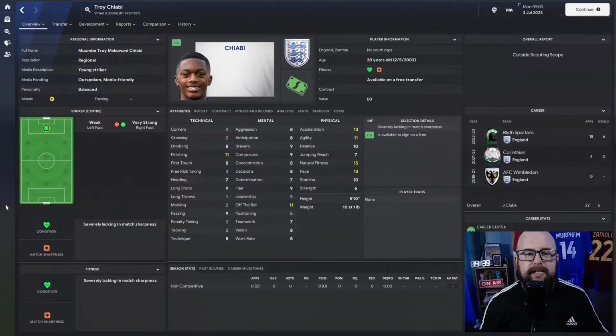And as a free agent for 20 years of age, he could definitely still develop a lot of his attributes in game. 8s and 9s across the board going down. His mentals there with an 11 off the ball as well, so making those runs in behind and advance forward. He can do that for you with 11 finishing as well. He can be a really, really good advanced forward for you in the lower leagues of England this year. Decent dribbling and first touch of 8 as well, passing of 9 and a technique of 8. Definitely worth a look in your saves.